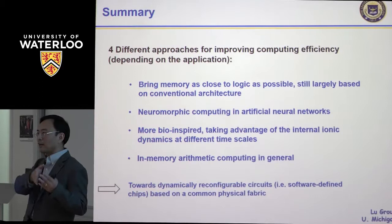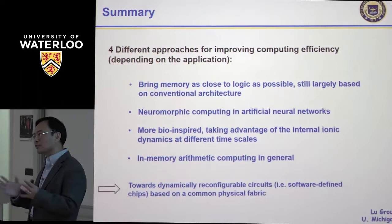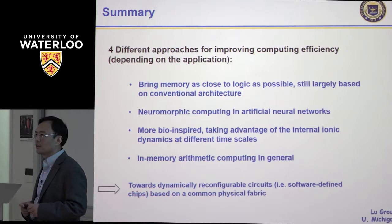So we use amorphous because you still want the film to be uniform. If it's polycrystalline, it's very hard to control the uniformity from device to device. Okay. When you say amorphous, you mean glassy? It's really amorphous, yes. Okay.